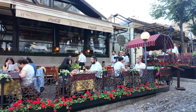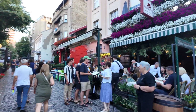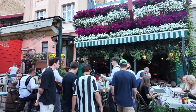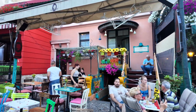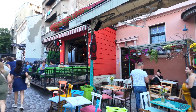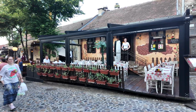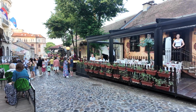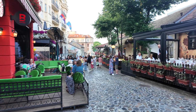Skadarlija is known as Belgrade's Bohemian street, and it's full of charm. The cobbled road is lined with old-fashioned buildings, lanterns, flowers, and cosy restaurants where you can hear live music almost every night. It's a great place to come for traditional Serbian food, a glass of wine, and to soak up the atmosphere. Artists, poets, and musicians used to gather here, and it still has that creative, lively vibe. Whether you visit during the day or evening, it's one of the prettiest and most unique streets in the city.